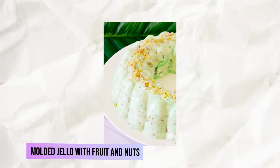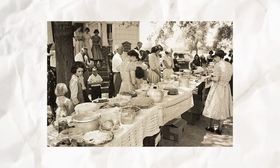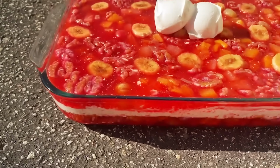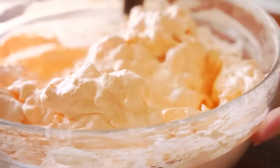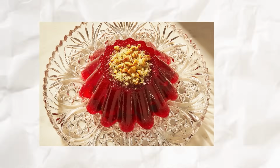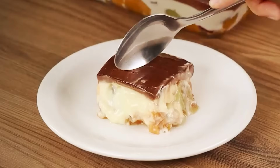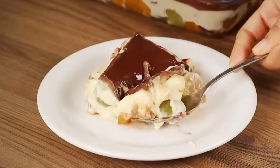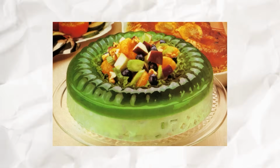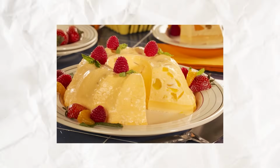Molded Jell-O with fruit and nuts was a visually striking and festive dish that often served as a centerpiece at 1950s church potlucks. These gelatin molds incorporated chunks of canned or fresh fruit, such as pineapple, cherries, or oranges, and sometimes nuts like walnuts or pecans, suspended throughout brightly colored Jell-O. The molds were typically made in decorative shapes using special ring or bundt pans, making them as attractive as they were tasty. Served chilled, these Jell-O dishes offered a sweet, slightly tangy contrast to more savory items on the table.